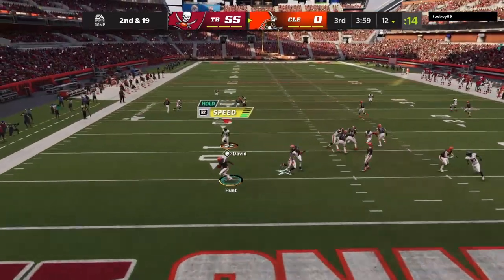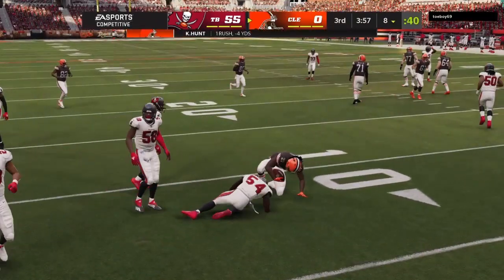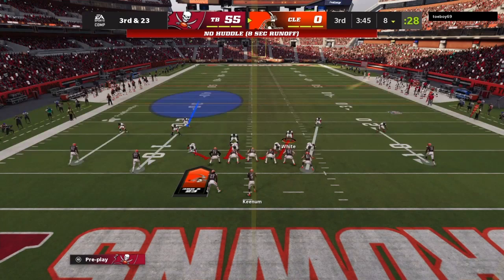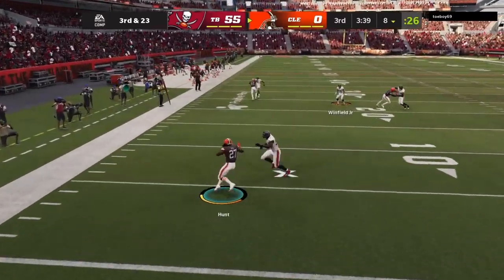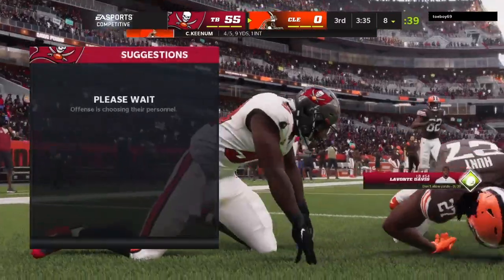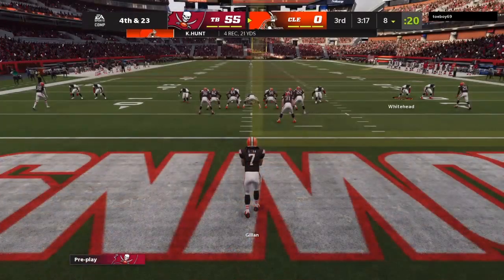Now Keenum. And he's going to lose yardage here back at the 8. A 3rd down now. Those last 2 plays indicative of how things have gone for them. Just nowhere to go on the ground and struggling to put up points. He's going to dump this off to his running back, Hunt. He'll wind up being stopped for no gain, and it'll lead to a 4th down.